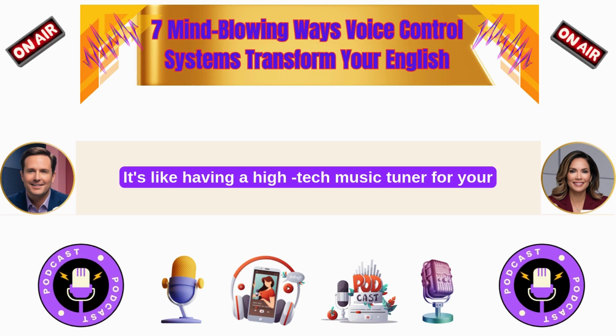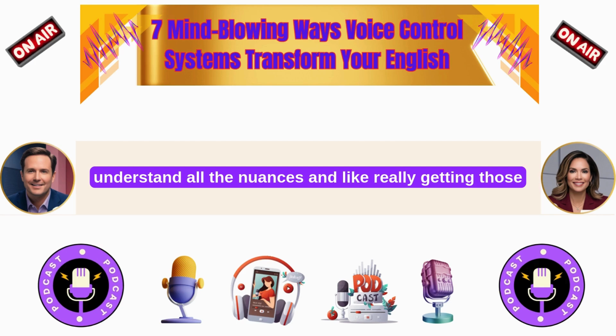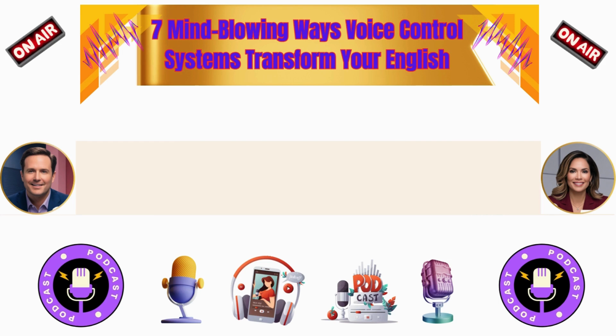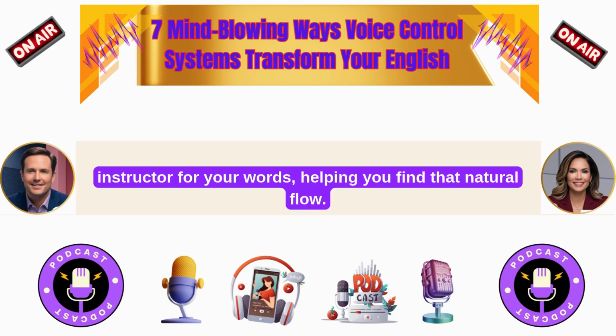It's like having a high-tech music tuner for your speech, helping you fine-tune every sound. So it's not just about identifying errors, it's about helping you understand all the nuances and really getting those subtle details right. Exactly. And it doesn't stop with sounds. It looks at how fluent your speech is, how fast you're talking, your pauses, how you connect your words. It's like having a dance instructor for your words, helping you find that natural flow.